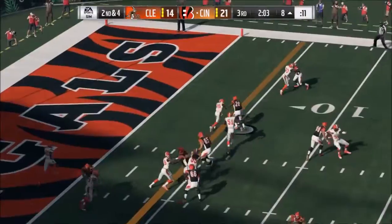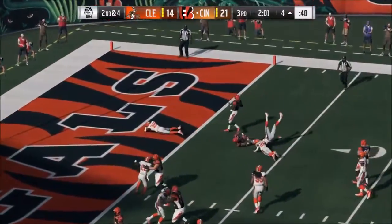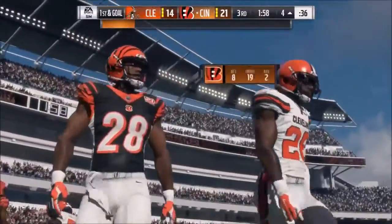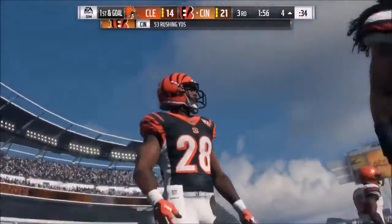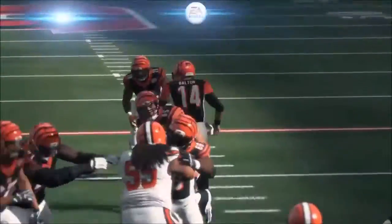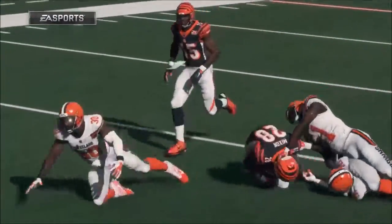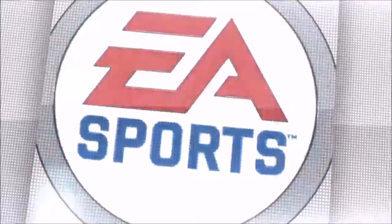Now they run with Mixon. And the stop will come inside the 5 at the 4. A 5-yard gain, and now they're set up 1st and goal. I think they like this drive a little bit better there, partner. Running game helping out, picking up some of the slack. Because remember, the last drive, they went 3 and out.